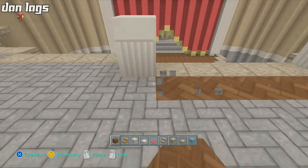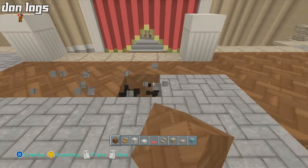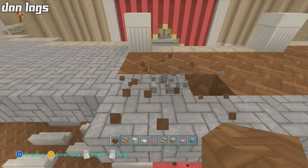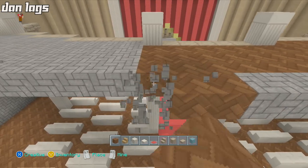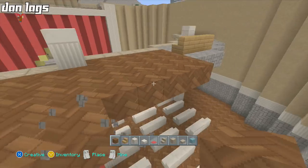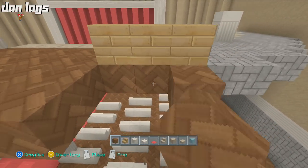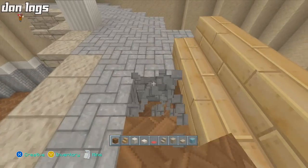It's one of those blocks that grows on me a little bit, spruce wood in this texture pack. I used it pretty well in the Alpine Mansion for the ballroom floor, if you guys remember. So I'm just trying to use it a little bit more, get a feel for it, because I like the block. I really do. I'm just trying to find something to use it with.